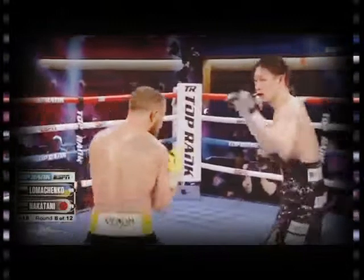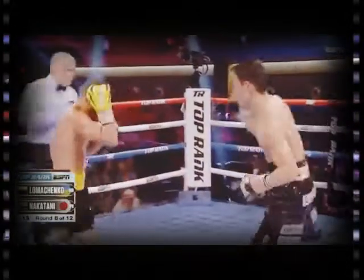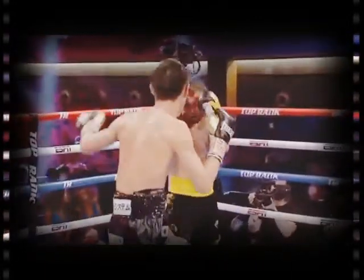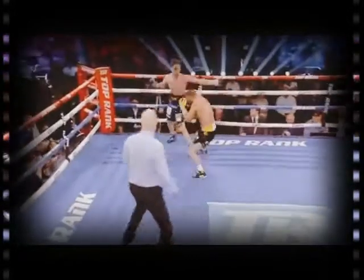For Nakatani, you gotta throw more right hands. Yeah, the punch that Nakatani's missing is the left hook. He doesn't have a left hook, so he can't throw it. We know he has a right hand, though. Yeah, and he needs to throw it.